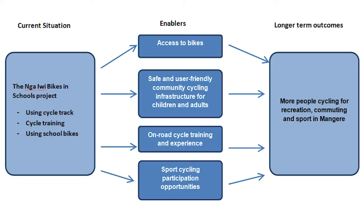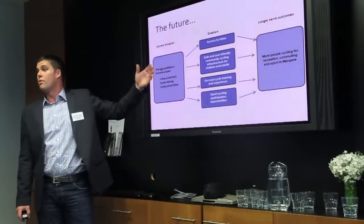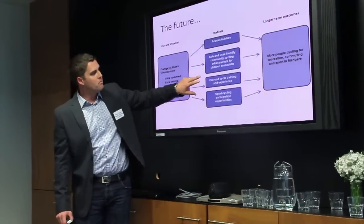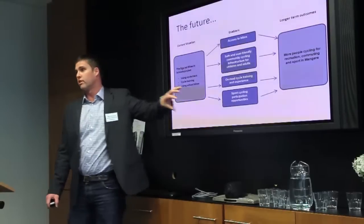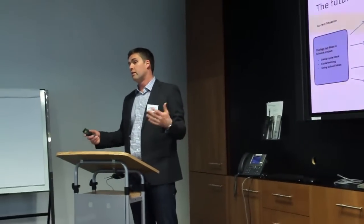It's a huge issue in the socio-economic environment of Mangere. It's about the infrastructure that Alex has talked about. This would be a perfect place for an area-wide infrastructure project. It's about cycle training, that next step, taking them on the road, and it's about providing sport participation opportunities, because suddenly these students have realised that this could be a sport option.